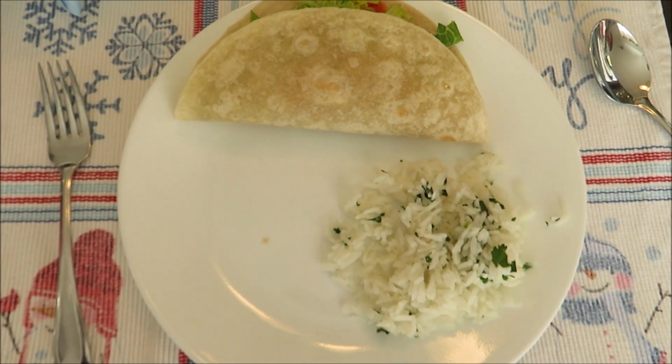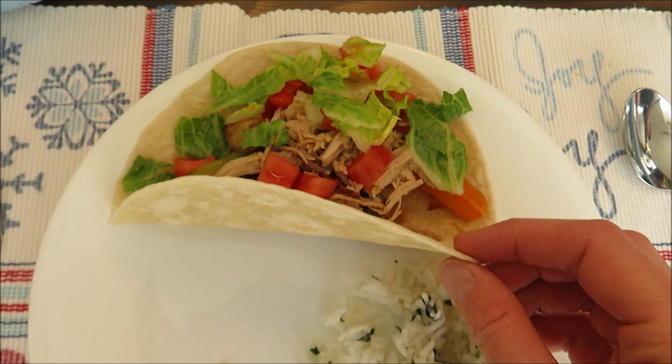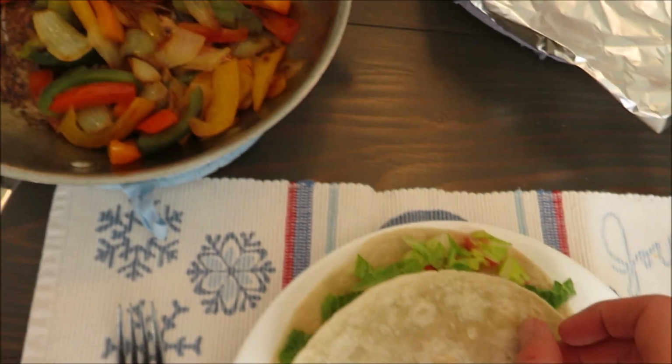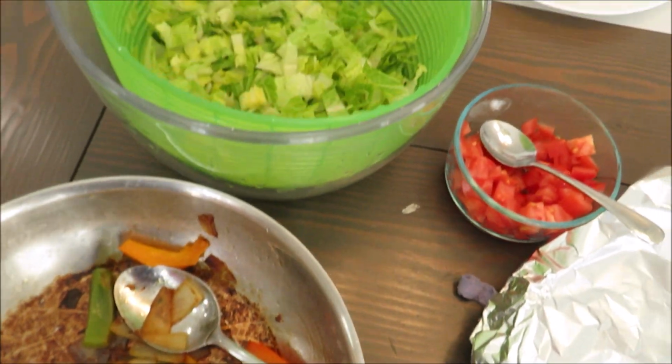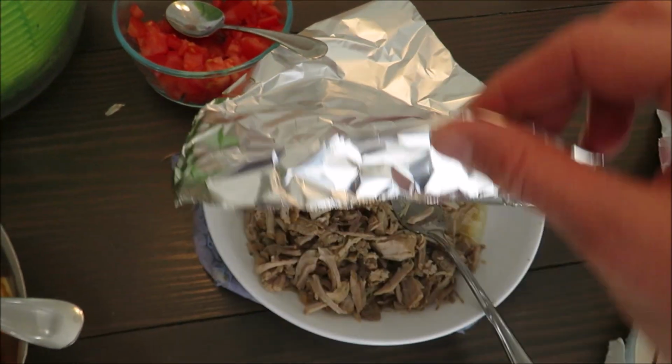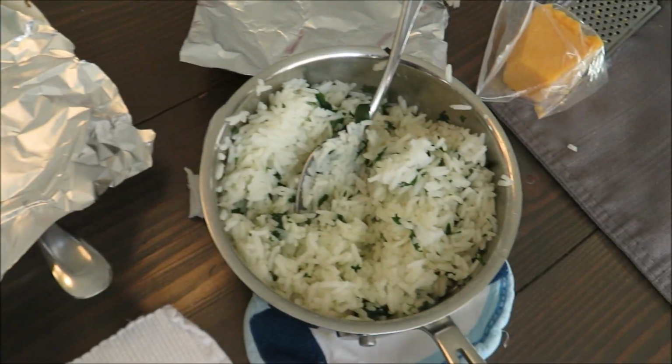It is my birthday today on Friday, so I made some cilantro lime rice and some pork carnitas. So we have some colorful sauteed bell peppers and onions. We've got lettuce, tomato. We've got the pork, which is so good. I made it in the Instant Pot. There's the cilantro lime rice.